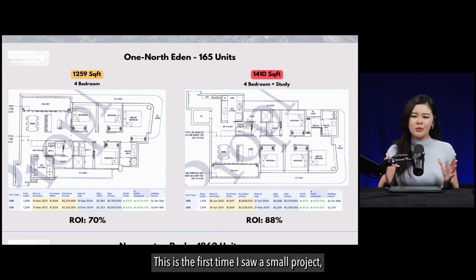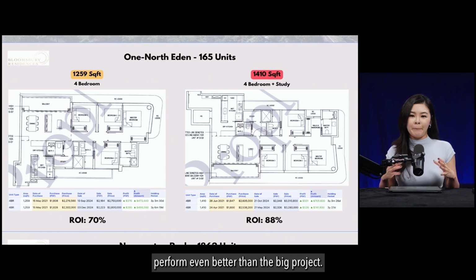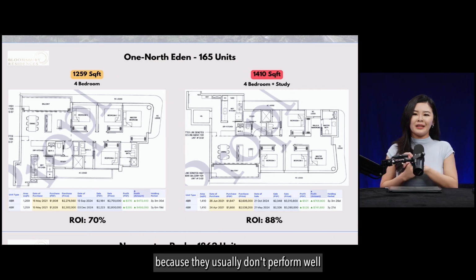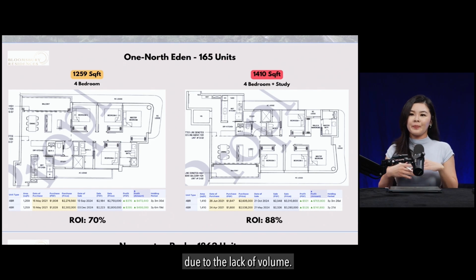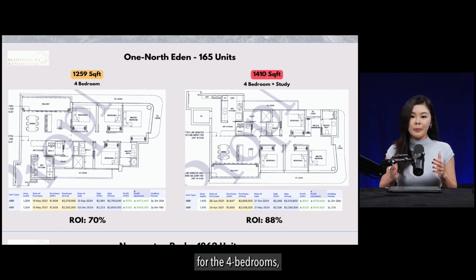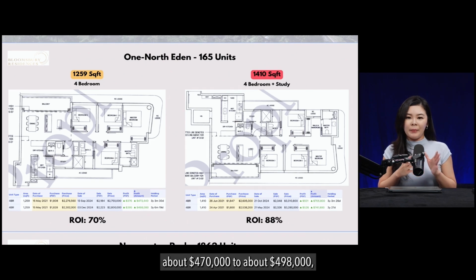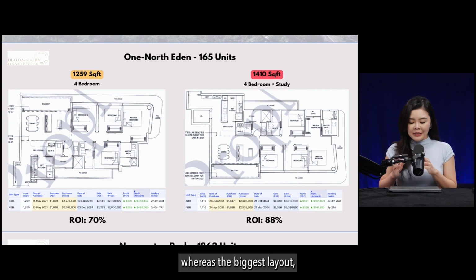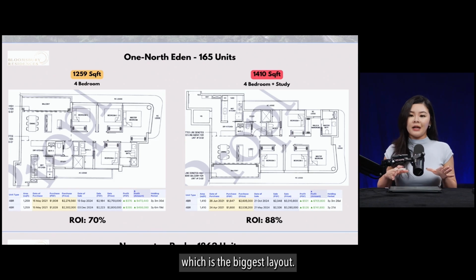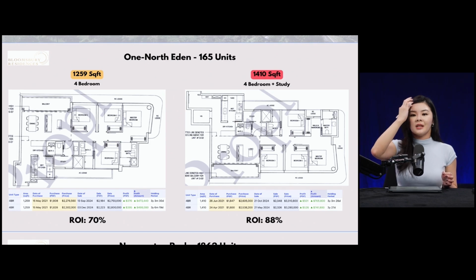This is the first time I saw a small project at 165 units perform even better than the big projects. Last time, in all the videos that I talk about, I say to avoid small projects because they usually don't perform well due to the lack of volume. But you see the profits they have for the 4-bedrooms. The 1259 square feet profited about 470 to about 498,000, whereas the biggest layout, the 1410 square feet, profited much more, crossing $700,000 in just 3 years.